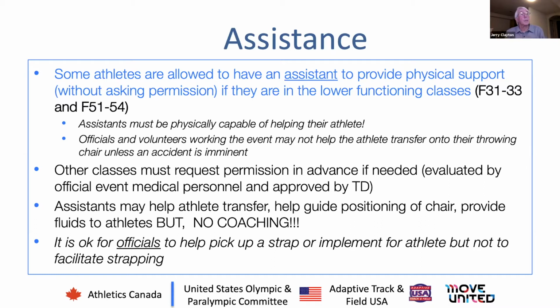Also, the assistant may be allowed to provide fluids to the athlete. The athlete may turn around and say water, and the assistant can bring up the water bottle to the athlete. But at all times, when the assistant is near the athlete during these processes, they cannot coach. So you're saying, okay, I'm an English only speaking individual, and the coach and the athlete are talking in Arabic. Yes, it's a problem. It is difficult, but you can kind of get a hint.